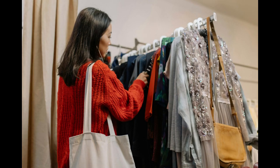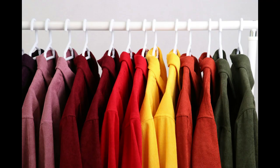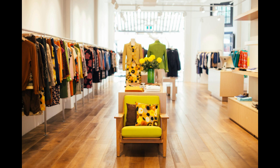Starting a wholesale clothing business can be a lucrative venture, but it requires careful planning and execution. Here's a step-by-step guide to help you get started. 1. Market research. Understand the demand for wholesale clothing in your target market. Identify your niche, whether it's casual wear, formal wear, athletic wear, etc. Research your competitors and analyze their pricing, target audience, and marketing strategies.